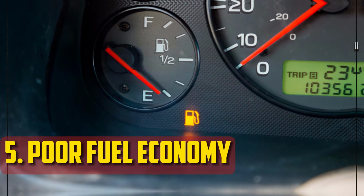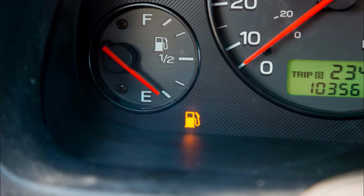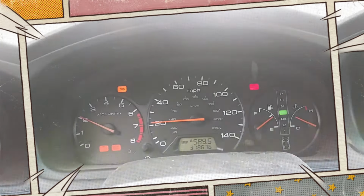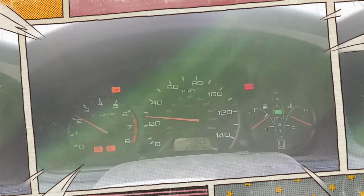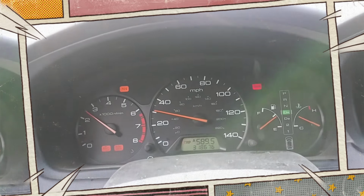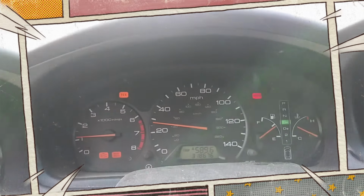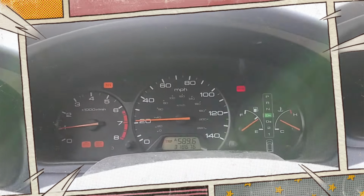Poor fuel economy. The engine and the automatic transmission are closely related. The engine will suffer if there is an issue with timing or gear selection. More energy is required when the transmission has to operate harder. Fuel economy decreases during this period because the engine uses more fuel. A gas mileage calculator can help you determine how much fuel you are using. You can tell when it drops if you know what it usually is.